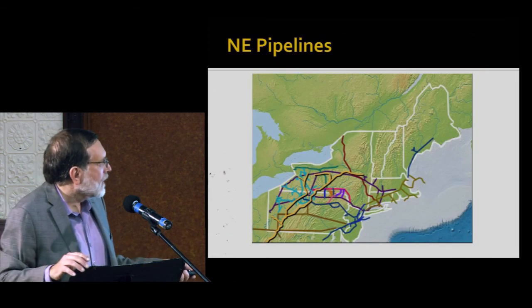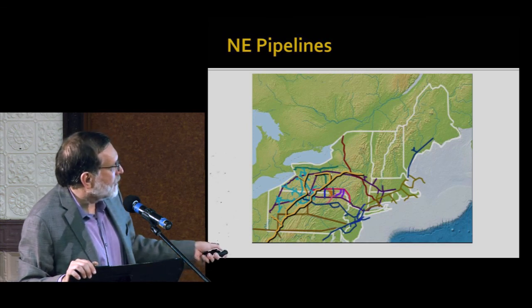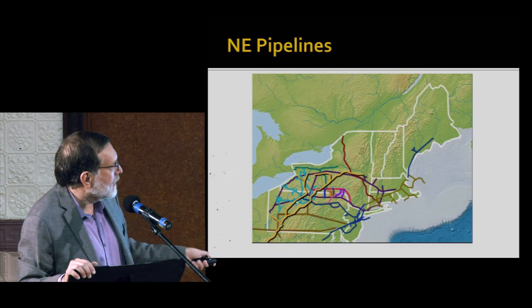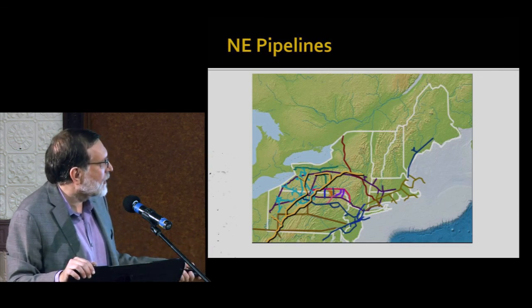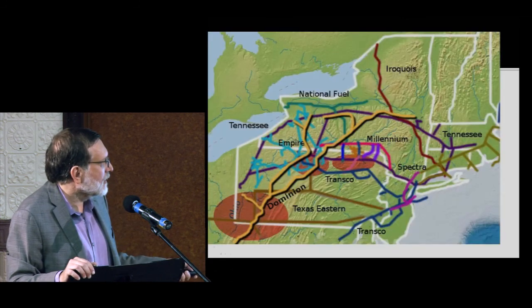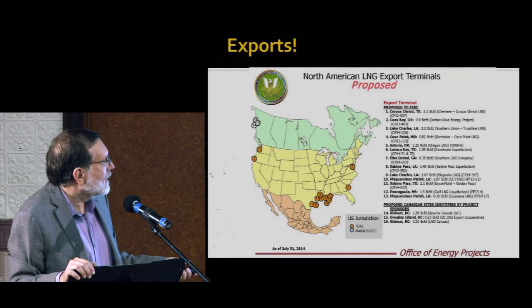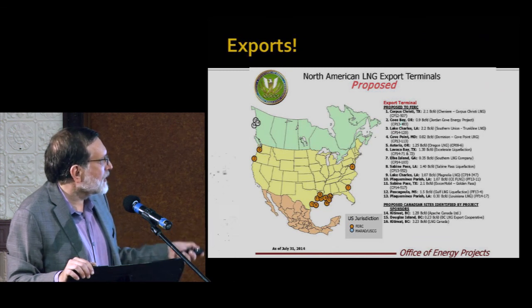Here are the pipelines. See this yellow one here, the yellow one with the kind of shadow? This is the Dominion, and then there are quite a few other pipelines. This is the Iroquois. The red here is the gas field, the place where the gas is being produced. There are some other pipelines in this area. There's a bunch of proposed export terminals, actually about 30. Not all of them are on here.